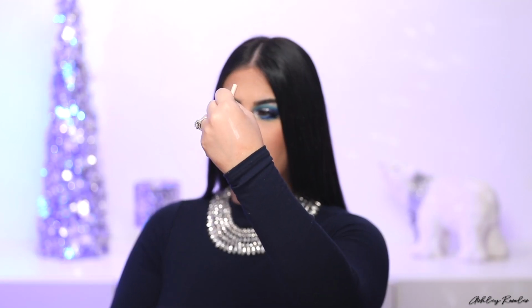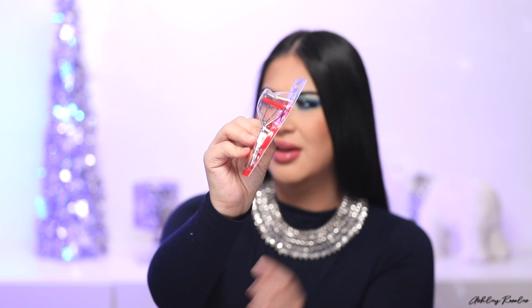So this is from Revlon. Okay, so these are gel eyeliners. There's that like nude shade right there. This is an eyelash curler, which I can always use. This one looks really cool. I don't know if you guys can see, but like the red part right here, it's like huge. Yeah, thank you so much to Revlon.